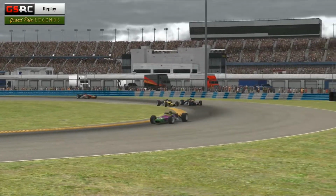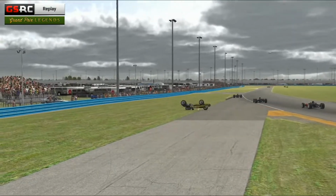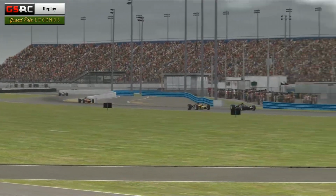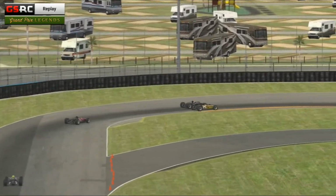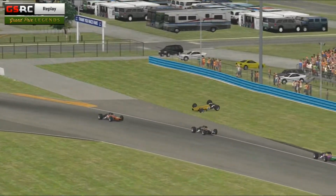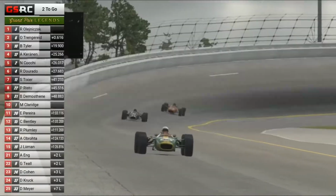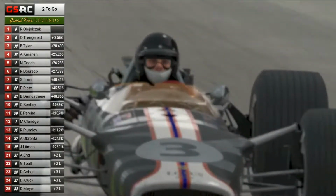The replay's up now, and Clarence goes for the move up the inside of Olenek. That was just the tiniest bit of contact, just resulting in them locking up, and Clarence rolled over. There we have once again that costly mistake from Mick Leclerc from the chopper. Gets flipped upside down, and that's the championship battle decided in favor of Rob Olnick.